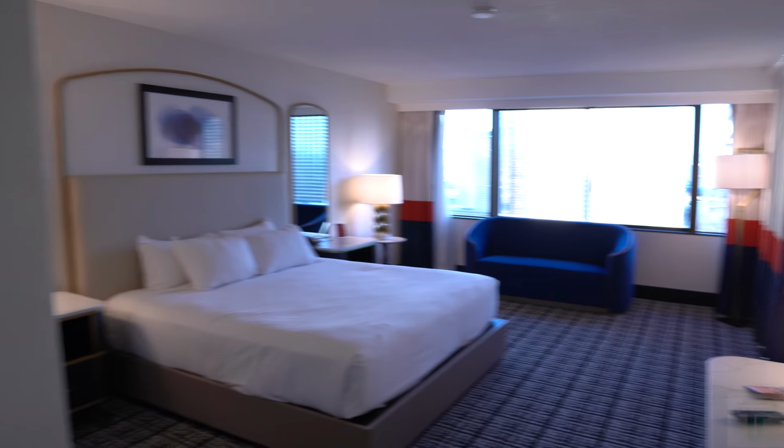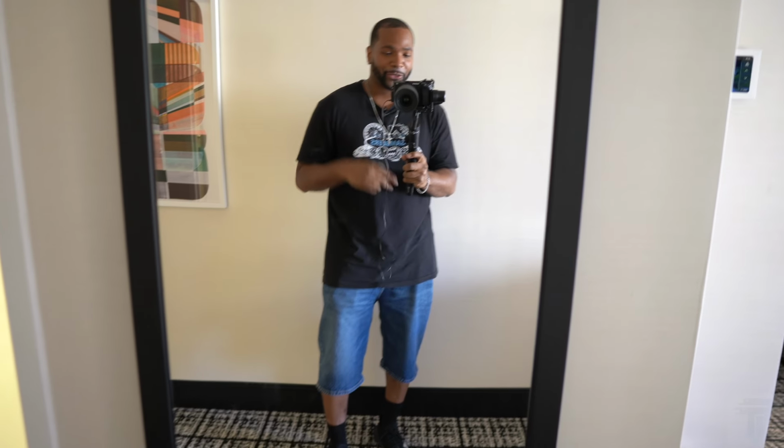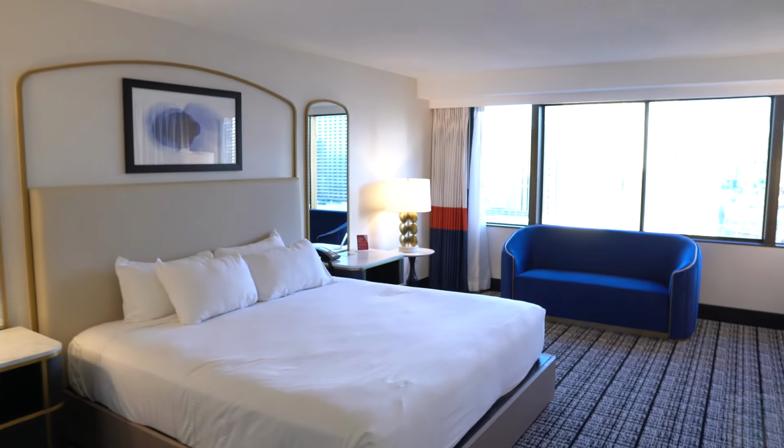Before we get to the main part of the room, of course they've got the full body mirror so that you can check yourself out before you hit the strip. You know, you gotta stay fresh while you're out here in Vegas. So here's your main part of the room.